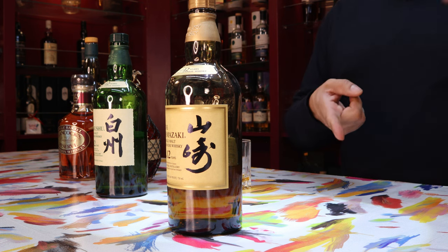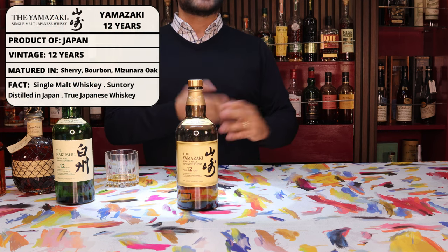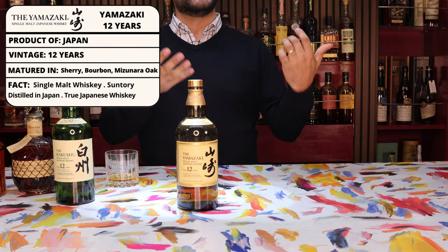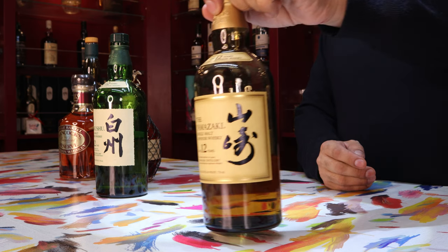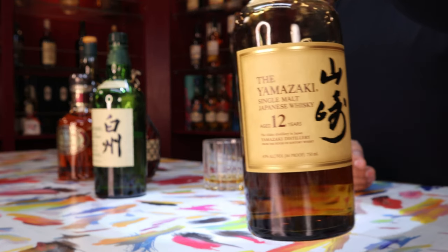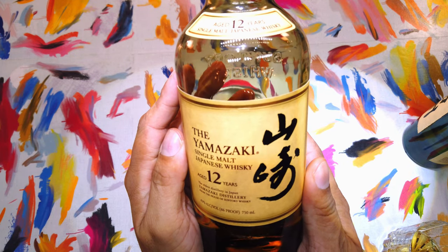And by that, I mean that it is distilled and bottled and aged all in Japan, and it comes from one of the oldest distilleries in Japan. At Total Wine, we can see here that the price on it is $159.99, which honestly is going to be at the top of the market.